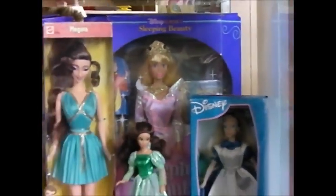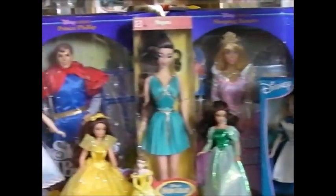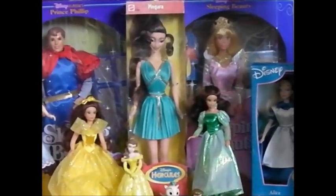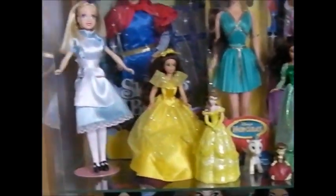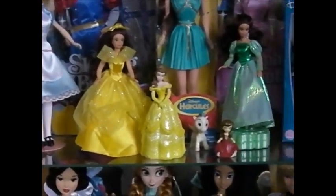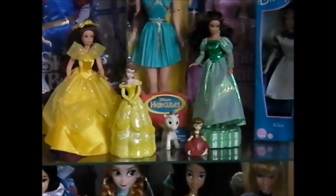Okay, underneath there's another box shelf. We've got an Applause Alice. I love the Sleeping Beauty in this set. And Philip. And Megara. So she's brand new in box. This one. She's worth quite a bit as well, I think. Okay, so we got an Alice. And some more little dolls there.